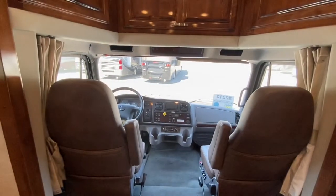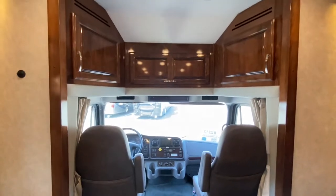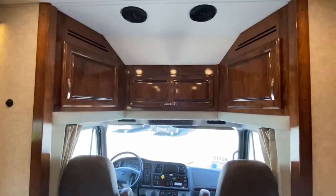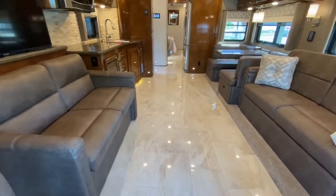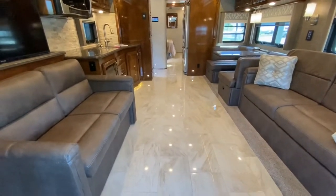with directions. You're going to notice throughout this coach we have solid surface countertops and solid hardwood cabinetry like the cabinets above the cab. Into the living area, the first thing you'll notice is the opposed seating in the living space.